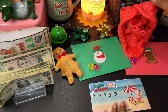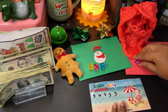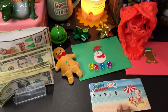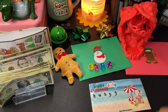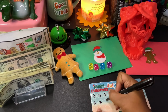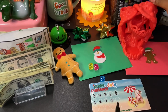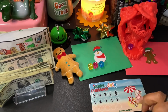Another 2. A 1. And 2. Okay, let's see. So we got 2, 2, 1, and 2. Let's go ahead and roll one more. I got another 2. The 2s win it.